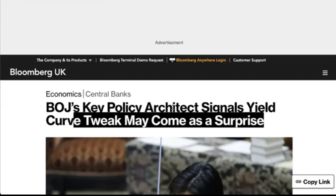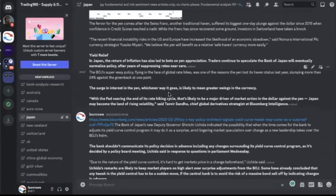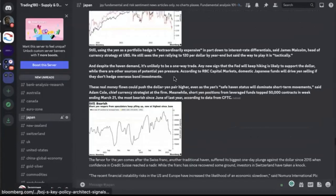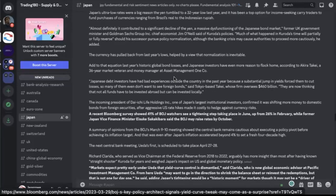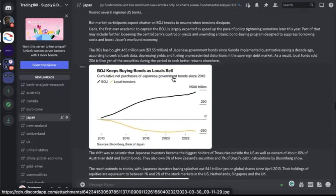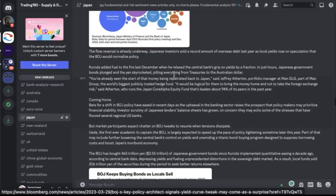But if you look at everything, not just you, but just talking in general, if we look at all the information that's been coming out over the past month or so, you'll get a really good picture as to why it's likely to happen at some point. So any pullbacks on that yen as we get closer to April, and if nothing happens in April, cool, nothing happens in April. But the market is still going to position for a surprise or a potential surprise.